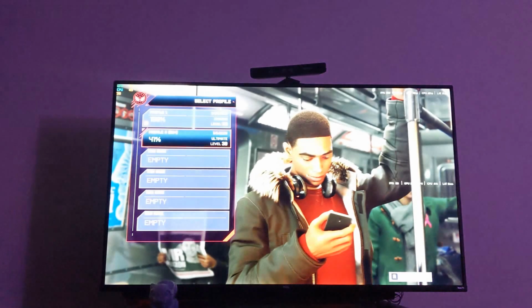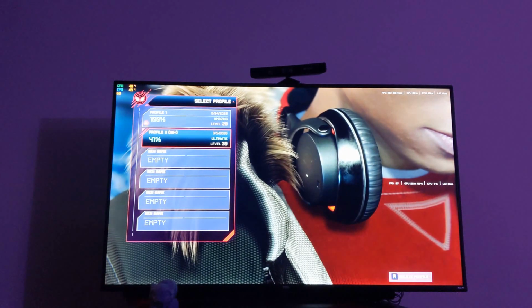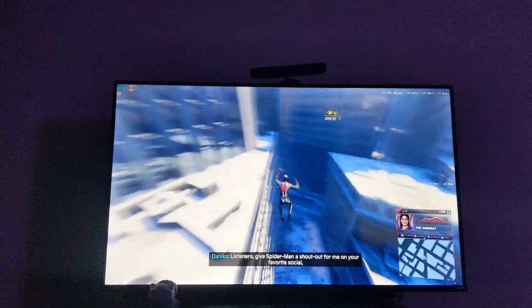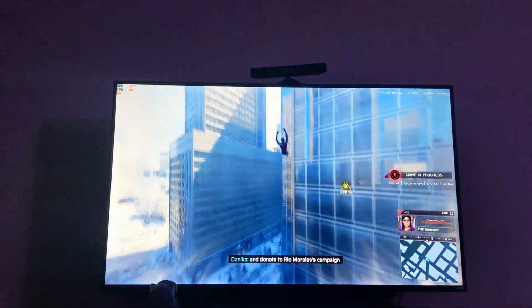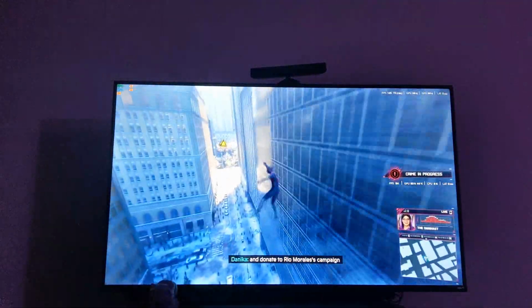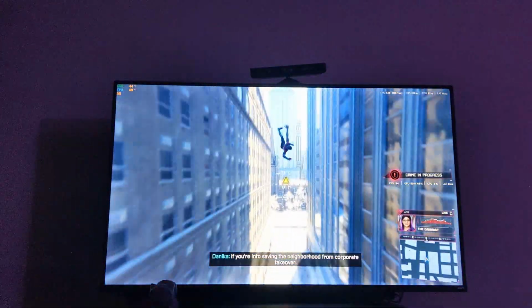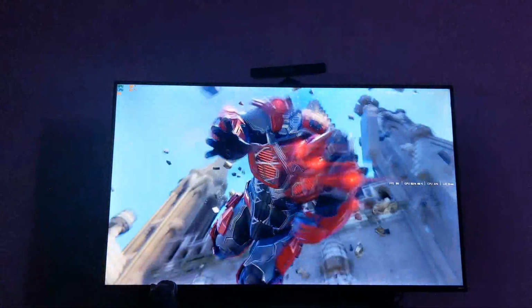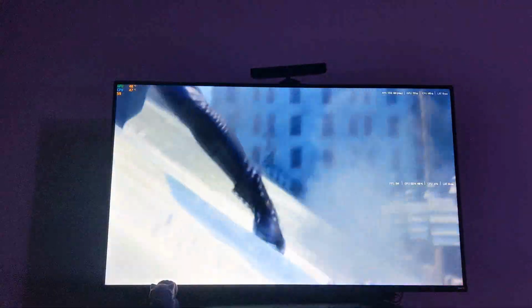Now we are connecting to my main gaming PC using Moonlight and Sunshine. The first game we're going to look at is Spider-Man Miles Morales. The gameplay is very smooth, hitting the 60 FPS mark. Moonlight is streaming at 4K while the game is being rendered at 1440p. It looks great to me.